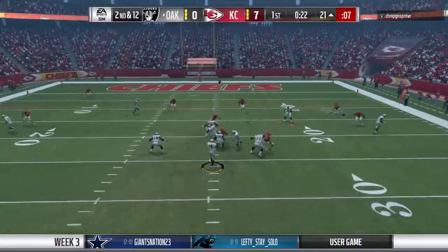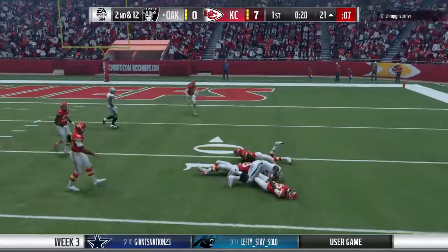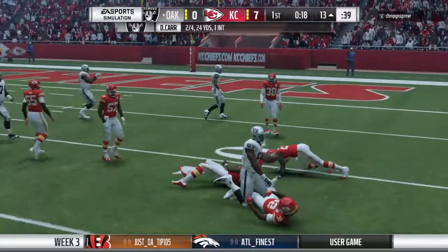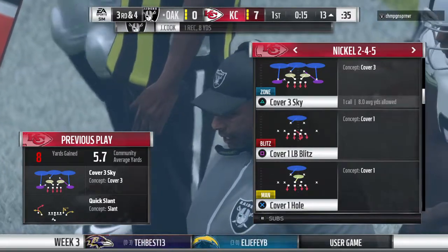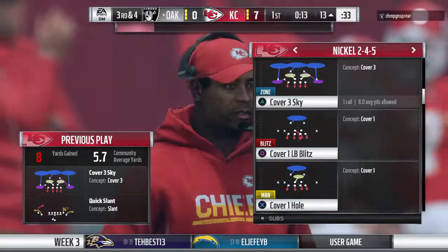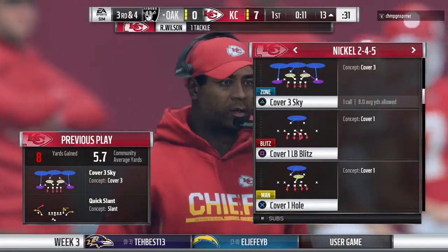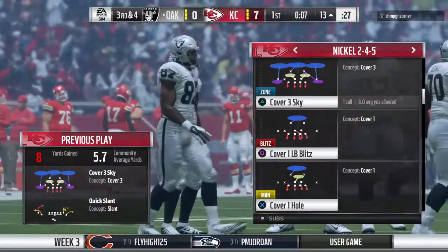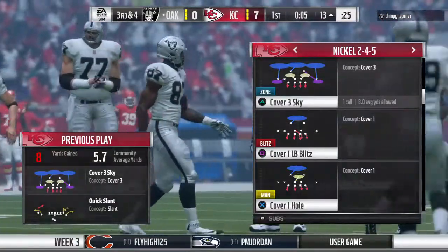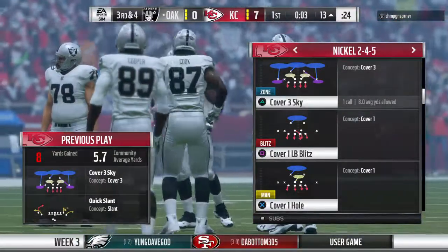Now Carr. And complete right side to Cook. And they'll bring him down at the 13-yard line. 8 yards on the completion, but now they face 3rd down. How about the timing on that one? Boy, they were in sync, weren't they? 3-step drop, ball's out of his hands, right to the tight end. Nice completion, just like they do it in practice.